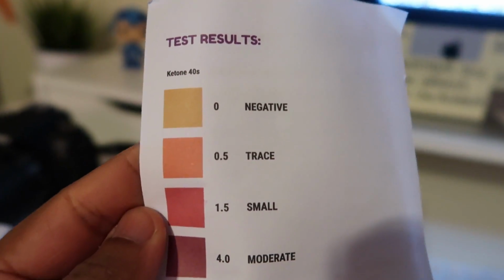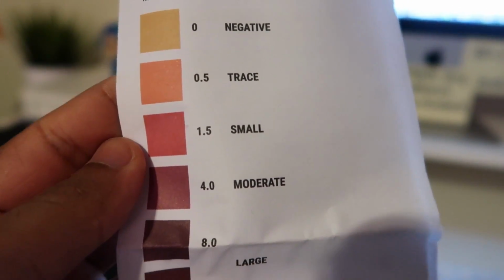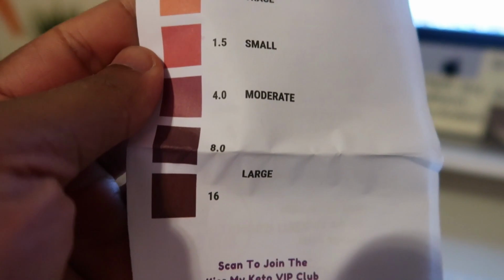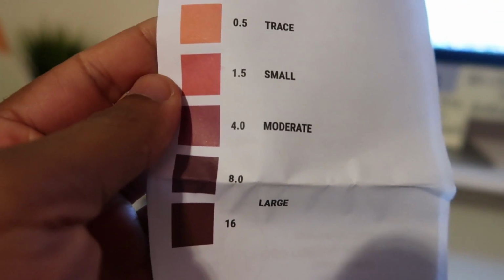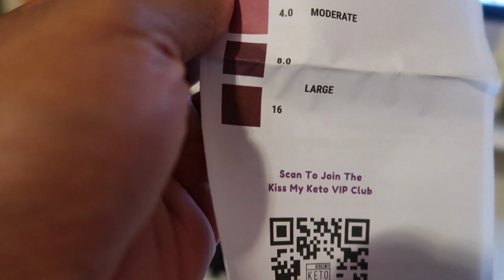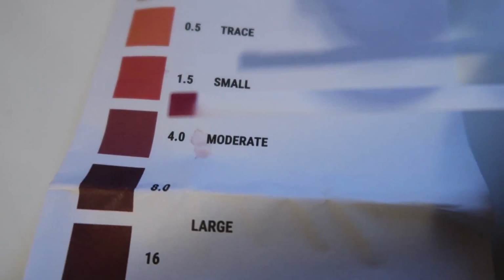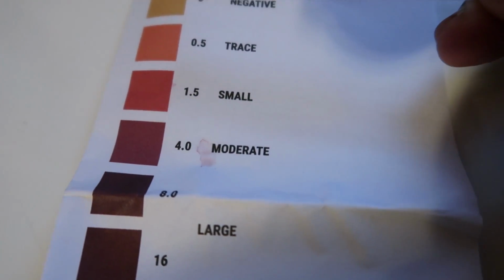So guys, this is what the actual chart looks like. It starts from negative, then there's trace, small, moderate, large. When you dip this strip into your urine, it's going to come up whichever color, whichever step you are, showing how deep you are in ketosis. And that's how you'll know. So I'm about to dip the strip in my urine right now, and then I'll show you guys what comes up.